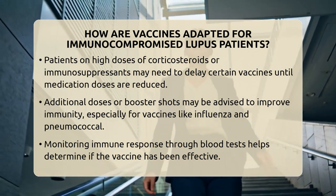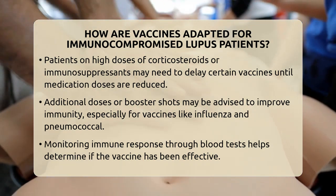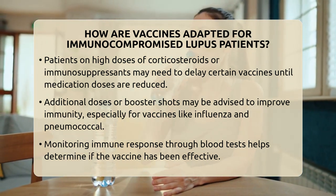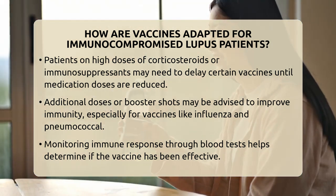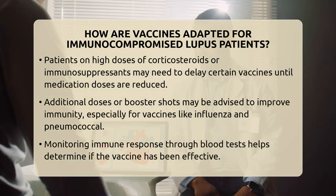Monitoring the patient's response to vaccines is also key. Blood tests can sometimes assess whether the vaccine has elicited an adequate immune response. If the response is insufficient, healthcare providers may consider additional doses or other protective measures.